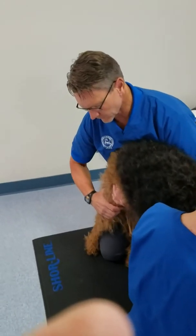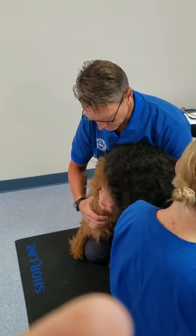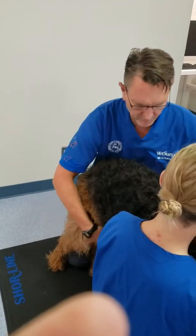Back end feels very good, very strong. No issues there. Good. Knees feel clean, hips are good, ankles are fine. Good. Big strong back end, that's a good start.